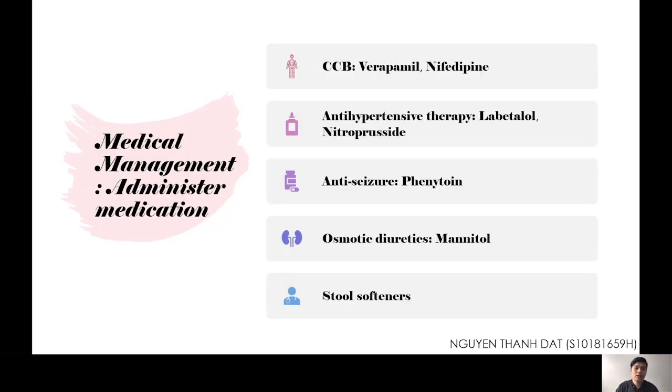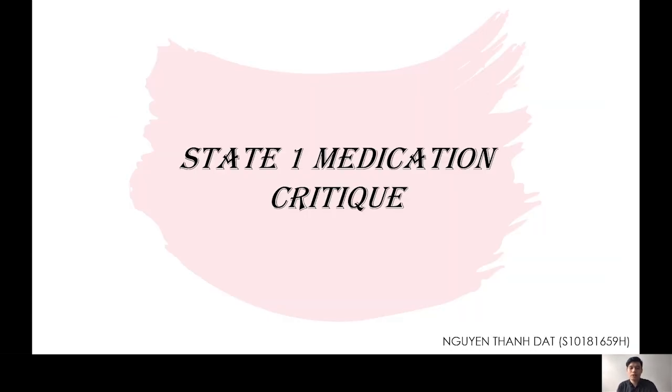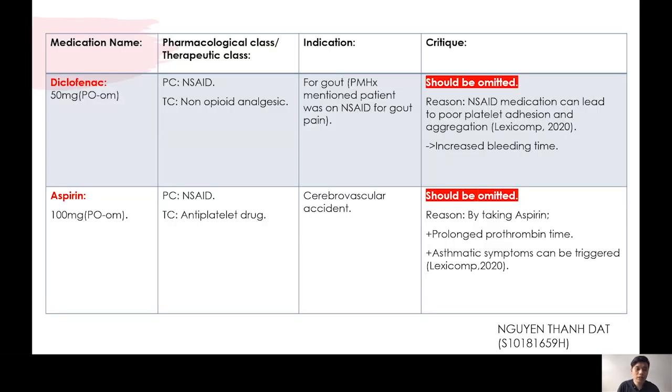Okay, so these are some medical management measures, like some medications we can administer to the patient. Now we continue with step 1, medication critique. We will start with two medications, which are diclofenac and aspirin. Diclofenac is given for gout pain, and aspirin is for cerebrovascular accident.